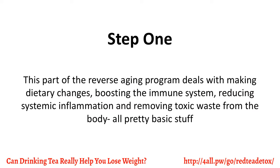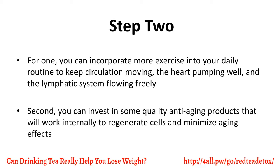Step 1. This part of the reverse aging program deals with making dietary changes, boosting the immune system, reducing systemic inflammation, and removing toxic waste from the body. All pretty basic stuff. In other words, this part of the damage control is up to you. You are in charge and play an active role in how effectively you can reverse aging. But more about that in later chapters. Step 2. The second part of damage control involves preventing and reversing damage at the cellular level.